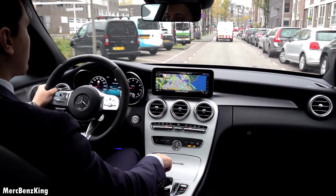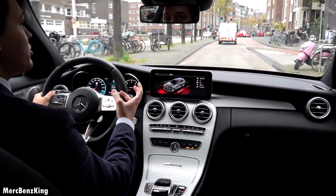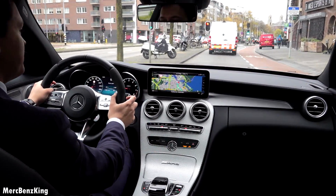So back into the Sport Plus mode, because with the race mode the traction control shuts off, and that's not really for a city drive. We need the traction.